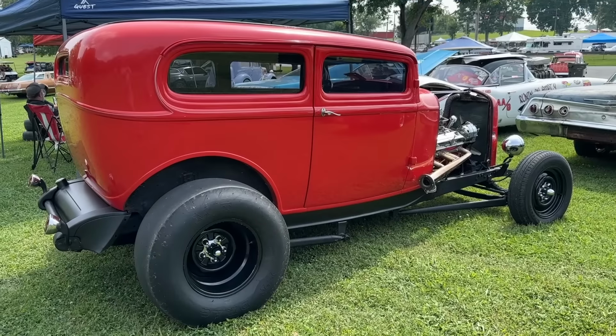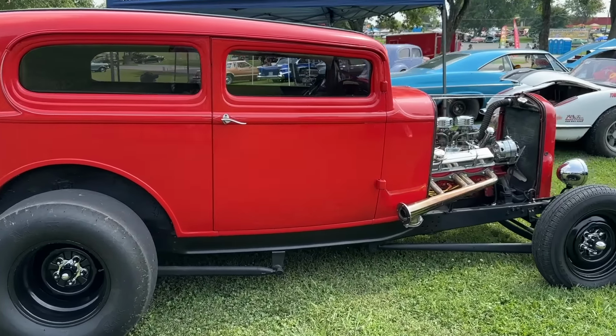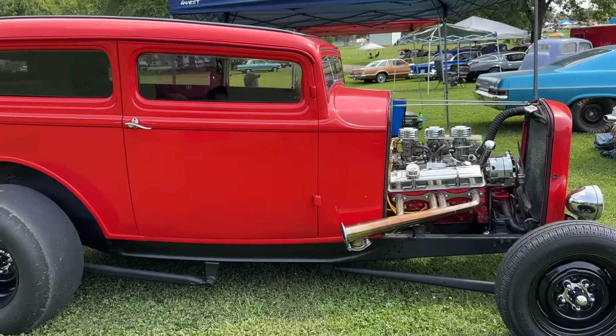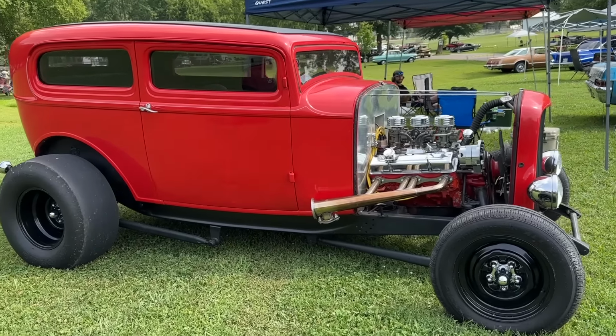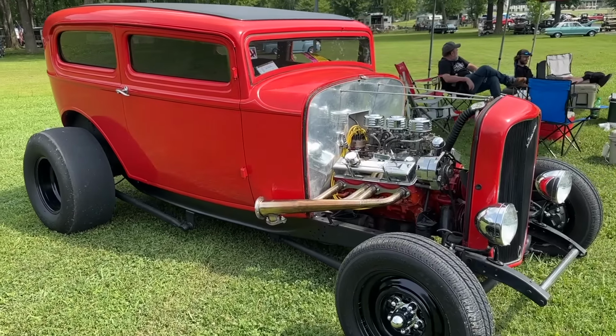Here's another hot rod with a bad attitude. This is a 32 Ford 2-door sedan, and it's got a pretty heavy chop top, but you'll see the big wow factor here are those huge slicks on the back. Got black steel wheels. It's just a bad looking hot rod.